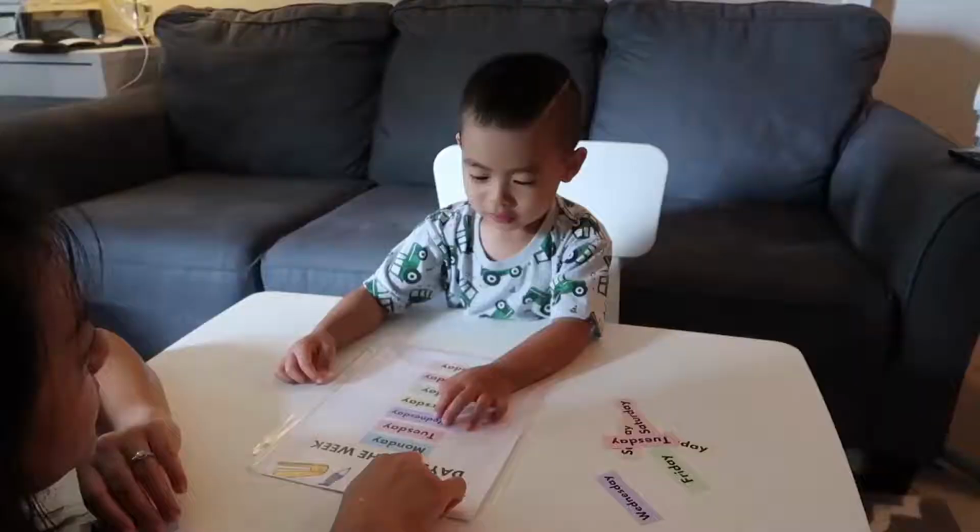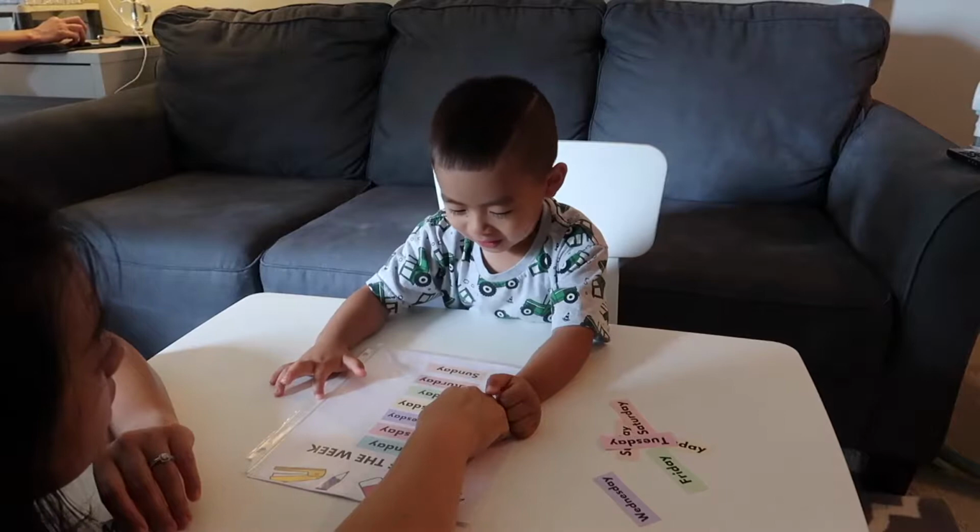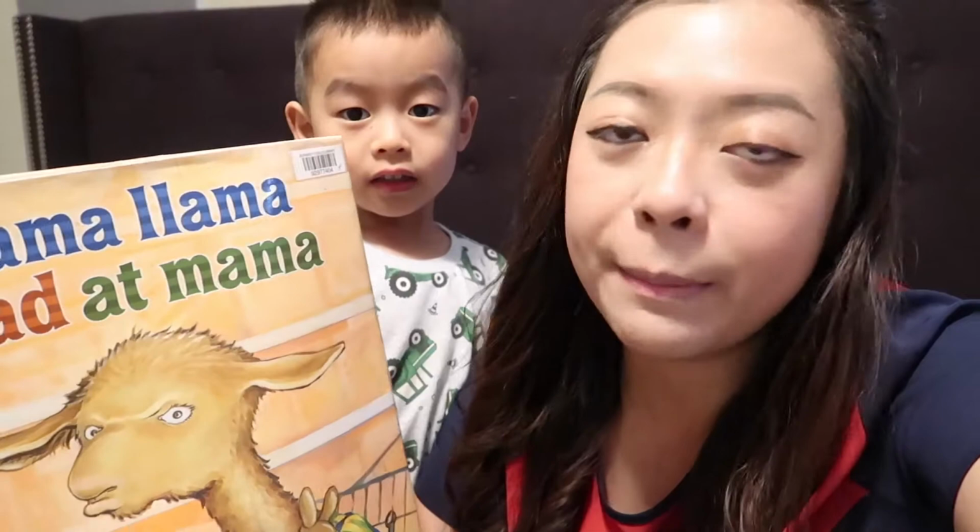Monday, Tuesday, Wednesday, Thursday, Friday, Saturday, and then Sunday. Good job. Right now we are reading Llama Llama Mad at Mama. We read this book before. They have so many editions, so we just borrowed some more.